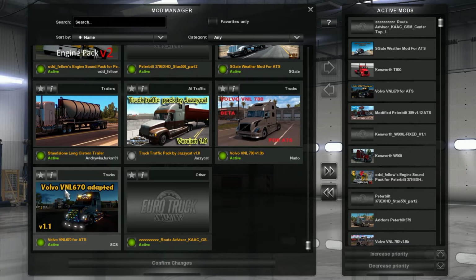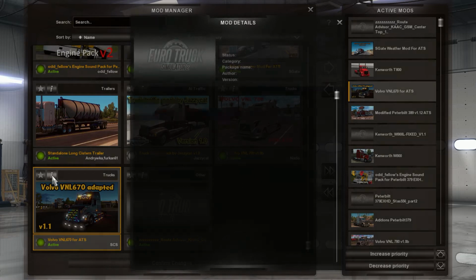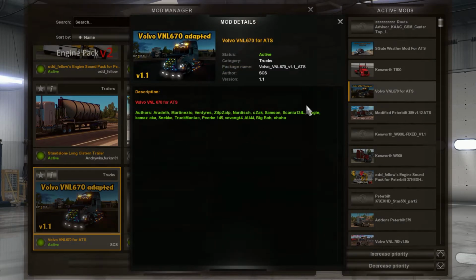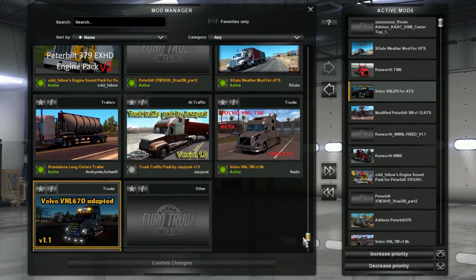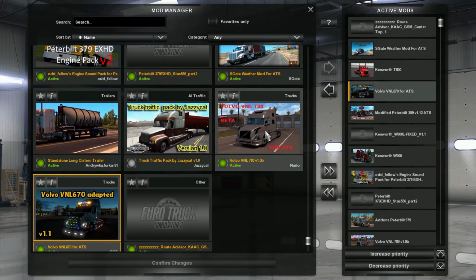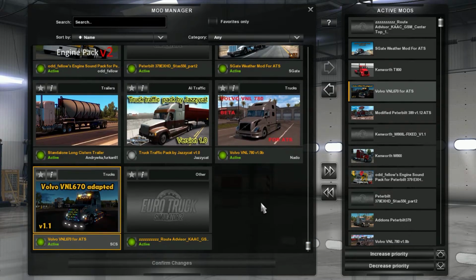And we're going to start with the Volvo VNL 670. This is version 1.1. And I can't really go and credit one person. There's always many persons associated with a mod. But this one's actually one of my favorite Volvos. Euro Truck 2, they had both of these in there, and I never really liked them because they weren't working properly in the game. At least the 780 didn't.